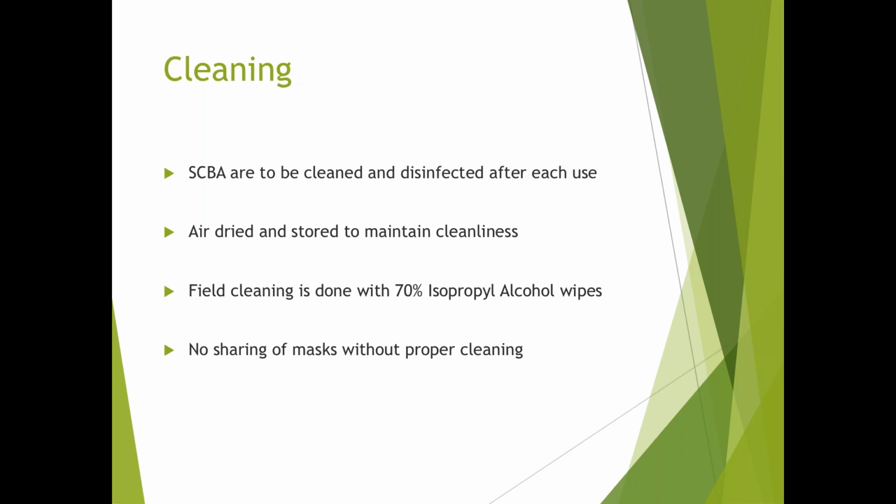As far as cleaning goes, SCBAs need to be cleaned and disinfected after each use, air dried and stored to maintain cleanliness. Field cleaning is done with 70% isopropyl alcohol wipes. So we do that in the field and clean our masks, things like that. But once we get back, we need to make sure we're doing a full cleaning of them. So the days of just wiping them out, putting them in the truck should be done. We literally take the speaker mic off of it, the voice amplifier, put it in water and actually clean them with the appropriate cleaning.